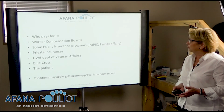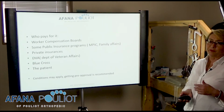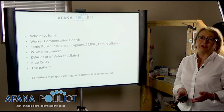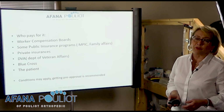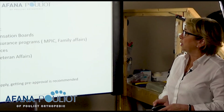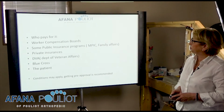Conditions may apply. You must always get pre-approval, so it's always recommended that before you begin the process, you make sure with the patients or the organism that's going to pay for it that it is approved and that you're going to get paid once the process is finished. Because of course the work that we do is from an order from you, and it's not dependent on the fact that your patient is being covered or not.